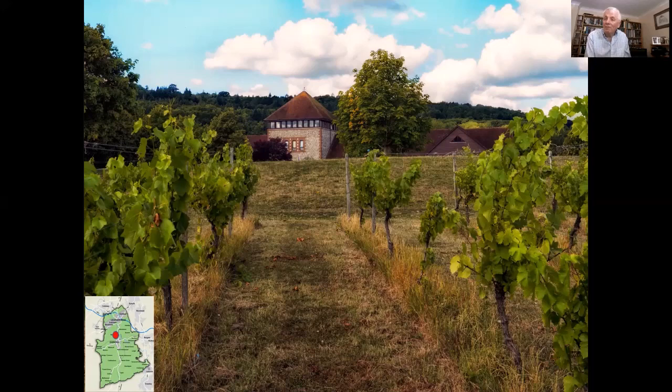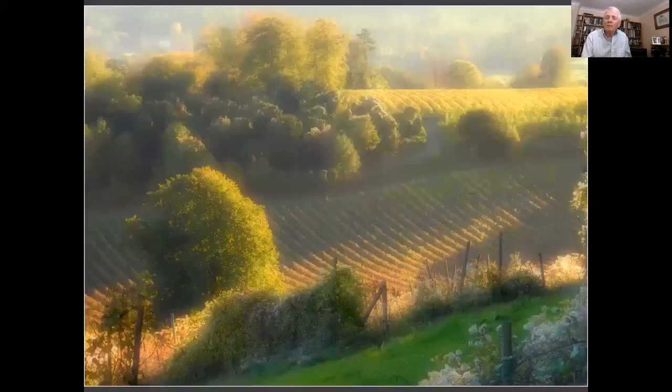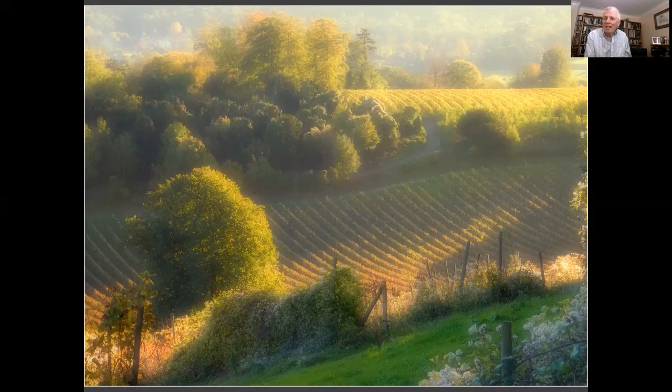Good place to go and visit, not necessarily at the height of the day, because if you pick your time, it is beautiful. This is taken very late afternoon. You can tell that the sun is over in the west, coming down to set, and that's why you've got these lengthening shadows as you look across the vineyard.